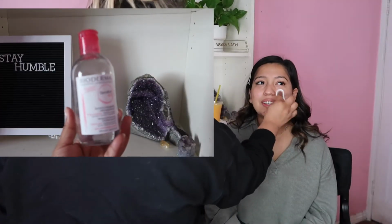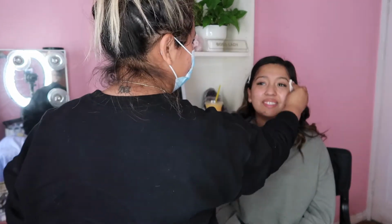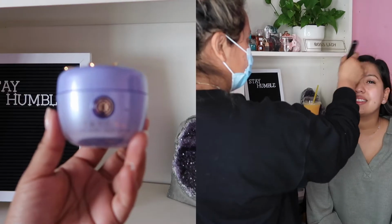Hello again. We are starting off with the Bioderma micellar water. I love this stuff. Even if the client is wearing nothing, I still cleanse, just giving a really good base. We want to have a clean canvas for any makeup application.